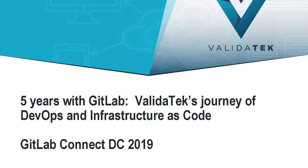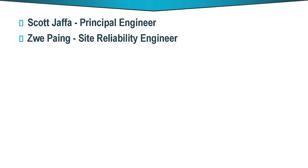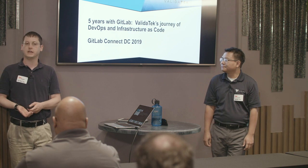Cool. Well, we're going to talk about a story with a federal agency about 5 years with GitLab DevOps transformation and walk you through this agency that we partnered with, a bit of our story, the history, and then go from there. So quick introductions.